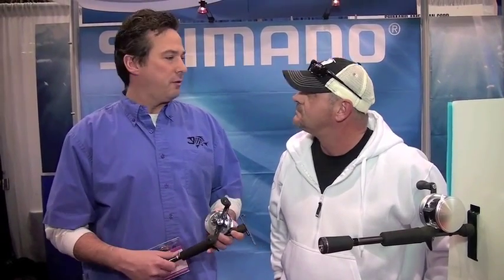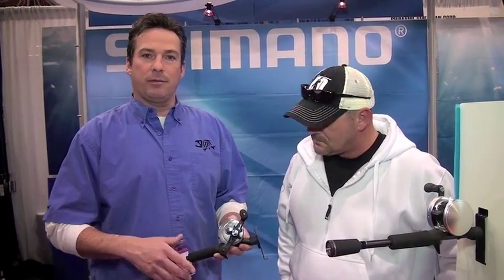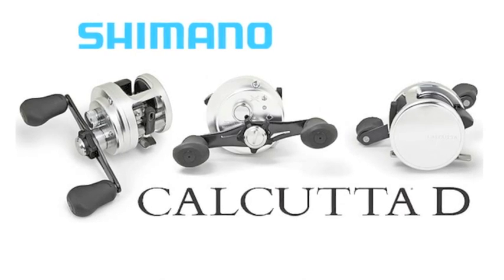Looking at new products for 2013, we're at the Minnesota Northwest Sports Show. I'm with Steve Beyer from Shimano. Steve, tell the folks out there what's new for 2013 from Shimano. Well, the Calcutta series has been a staple in our line for many, many years. And quite honestly, there hasn't been a whole lot new in the round reel category for 8 or 10 years. The Calcutta TE was a very, very popular reel, as you guys know, for the Musky guys for years and years. Basically what we've done is we've introduced a new Calcutta D, which is replacing the TE.